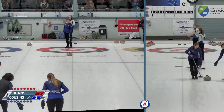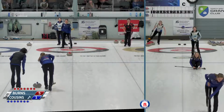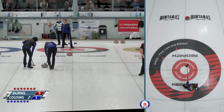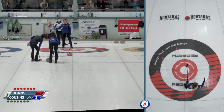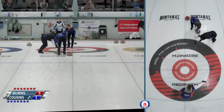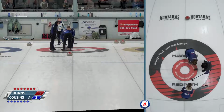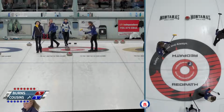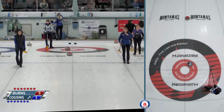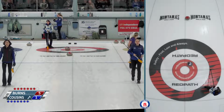Big steal of Krysta Burns, a 4 for Krysta Burns in the third end, so she's got a 4-point lead as we begin play here in the fourth. They did throw the center guard up to start the end, and it looks like it's touching the center line, so it's in the no-tick zone. Elizabeth Cousins had the opportunity there, could have called for the corner guard. She elects to come right into the top of the four-foot around the center. Krysta Burns will ask for the freeze now.